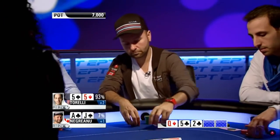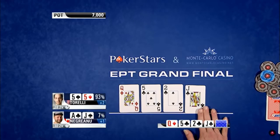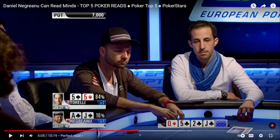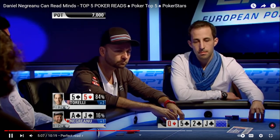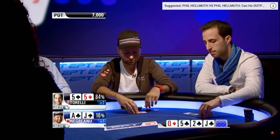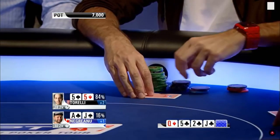Daniel's now put in 25% of his stack with no pair and no draw. He's going to need more runners in the New York Marathon. That's a really good card. If you're Negreanu here, you're like, oh sweet, I have second pair now with the nut flush draw. Torelli obviously still a big favorite with those set of fives. Daniel's going to think that's the best card in the deck for him, but we know it's the same as any other club. Except the queen, that would be bad.